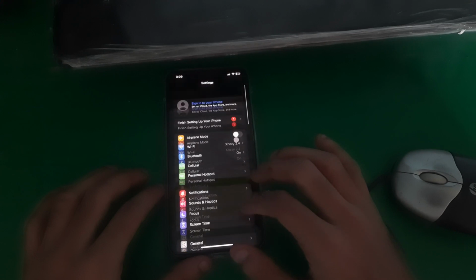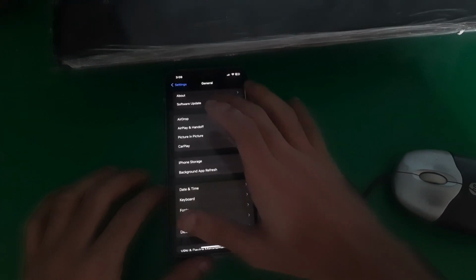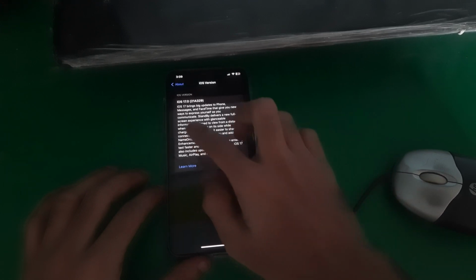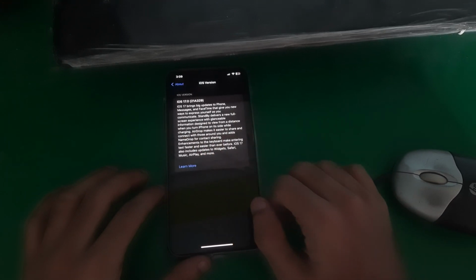So guys, now just let me show you. Our phone is successfully being updated. There you can see iOS version is 17.0.